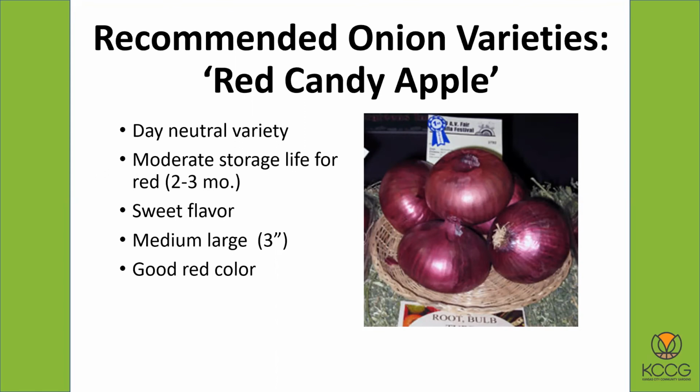Right. So these 3 varieties are the top varieties for our part of the country. Again, you can try. Some people actually have good luck with the Walla Walla or the Vidalia. So it can work. But the best chance for success to get large onions would be to do these 3 varieties, and particularly I think the Superstar is the easiest.